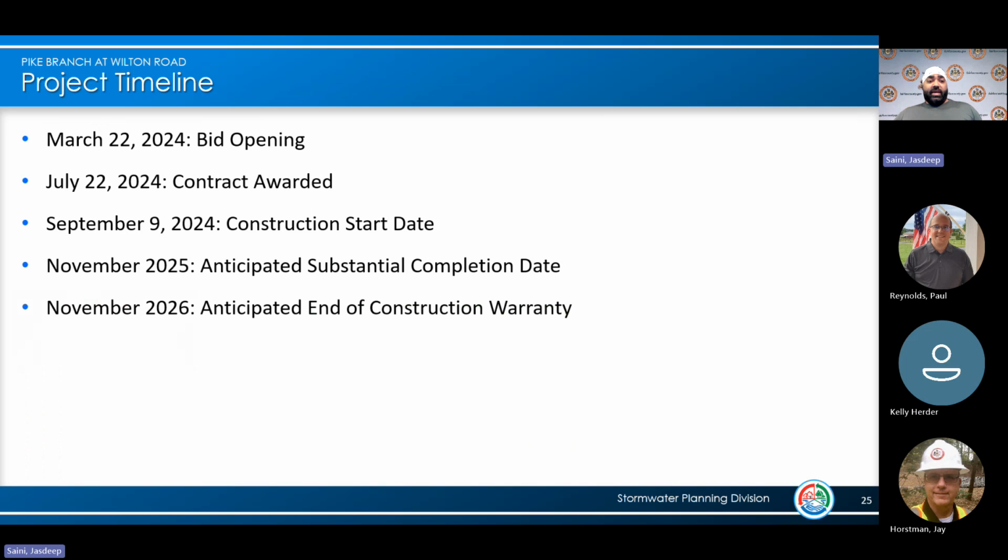So I'll give you a timeline of when we started this project, where we are, and when you can expect this project to be done. We bid this project back out in March, when we opened it up to contractors. Come July, we had awarded this contract to Avon, and they'll be building it. And like I said earlier, on September 9th, the contractor has their start date so that they can physically be on site doing actual construction work on this project.